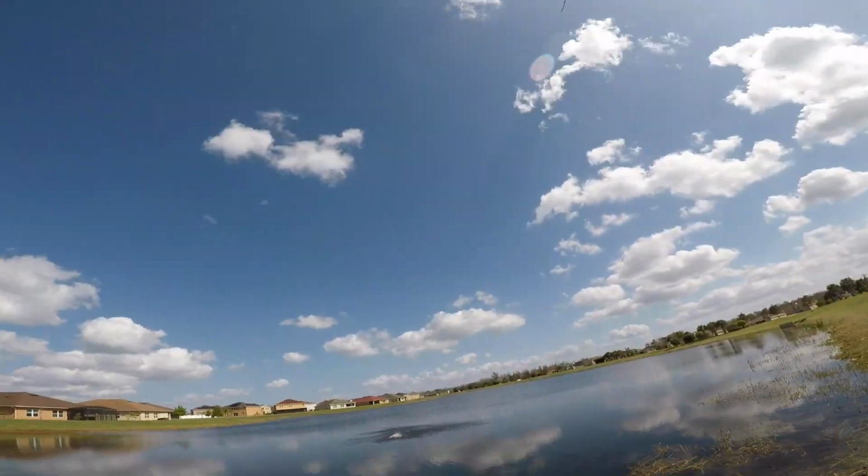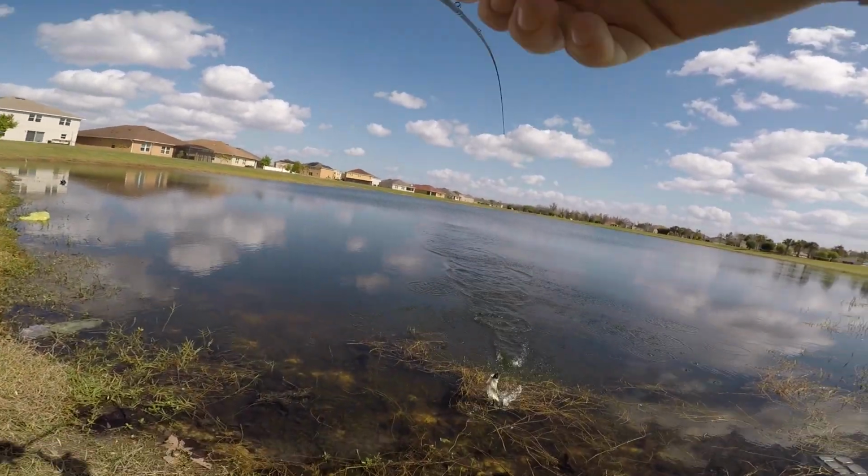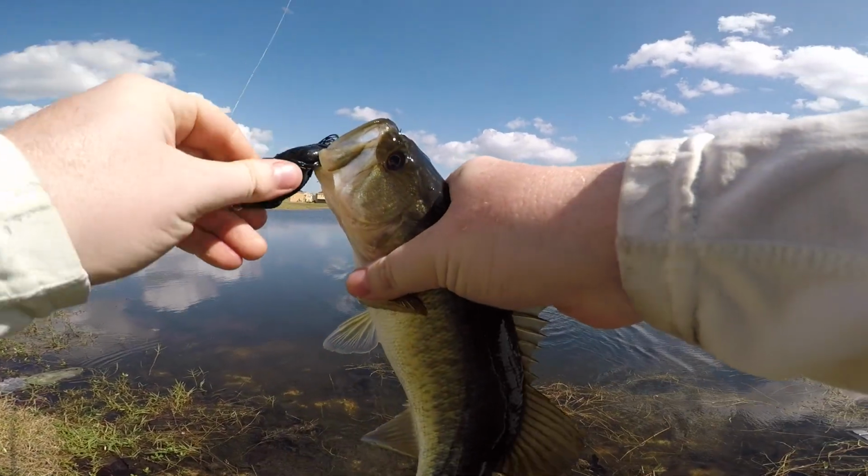Caught him on the frog. First frog bass of the year in February. Let's go. That's got to be the earliest I've ever caught a frog bass.